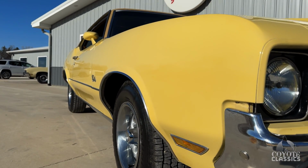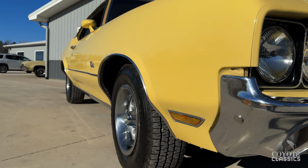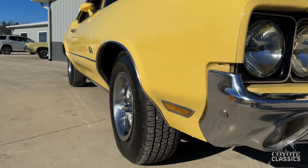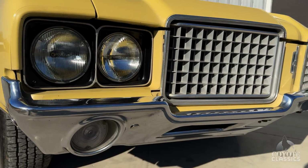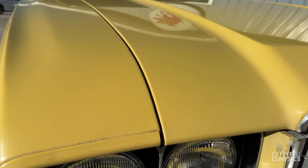And the underside. Make sure you go to our website, coyoteclassics.com. It has the original undercarriage, all original paint under there. They're super clean. This thing was sold new in Walla Walla, Washington.